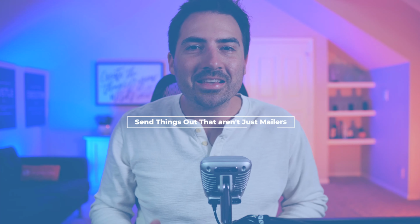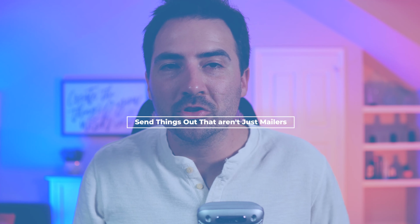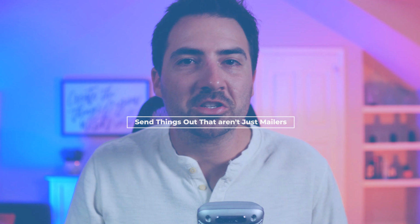Number 8, send things out that aren't just mailers. A mailer is just going to get thrown away. If you're serious about getting new listings, you should think about sending something out that's a little more creative. When you purchase things in bulk, you might be surprised at how cheap they actually are. Calendars at the beginning of the year will be used throughout the year, and every time someone looks at it, they'll be reminded of you.